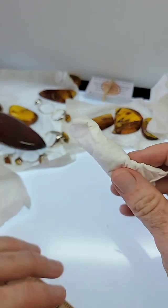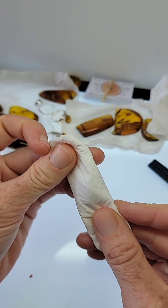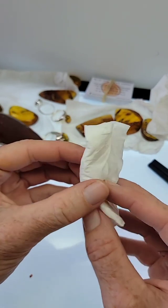We are continuing where we left off yesterday, and we have a batch of nice red Dominican amber. What's up, Keith? Welcome to the show.